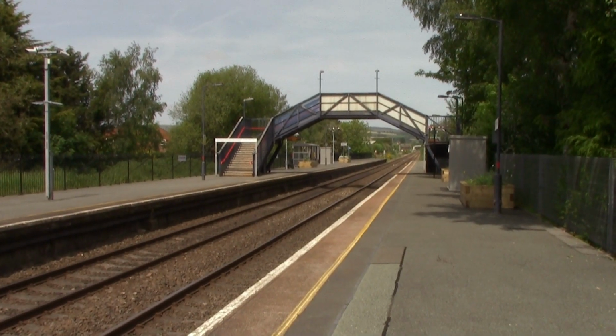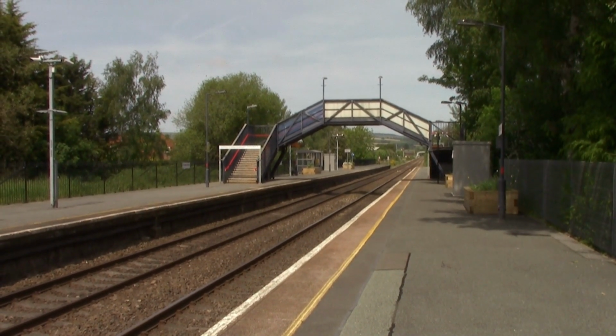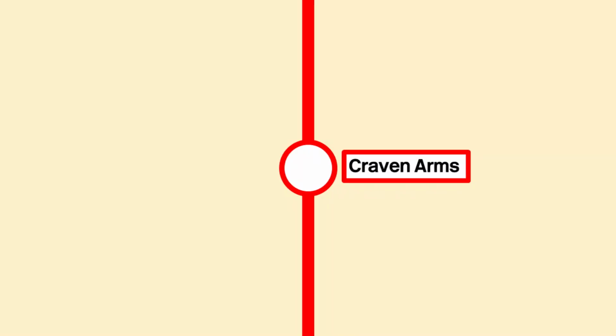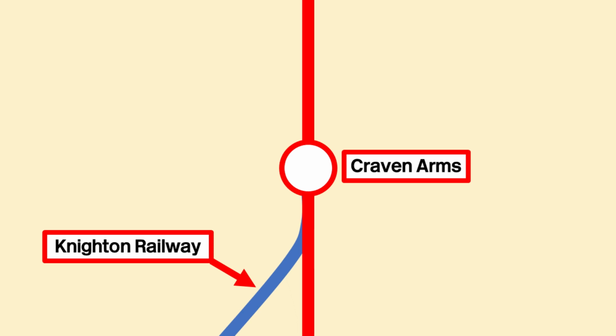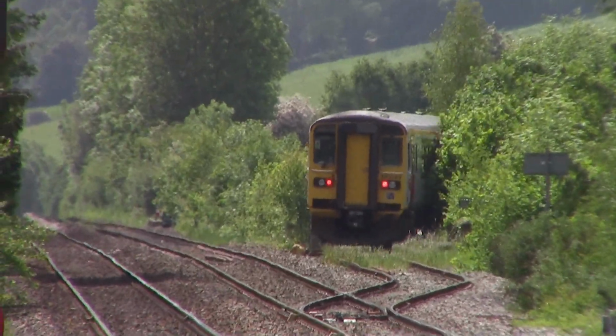So the history of Craven Arms Station, it opened in 1852 by the Shrewsbury and Hereford Railway. However though, when it was opened, it was actually named Craven Arms and Stokesay. Now I'm going to be putting a diagram on screen now because there's other railway lines that actually joined up at Craven Arms, and I'm going to be listing them right now. First of all, we have the Knighton Railway, which opened in 1861, which that line is now part of today's Heart of Wales line towards Llanelli.